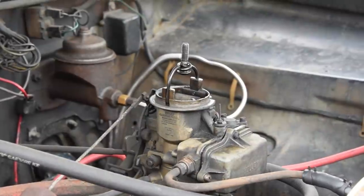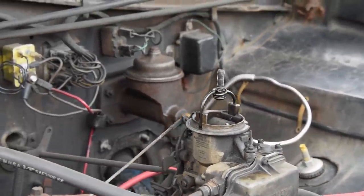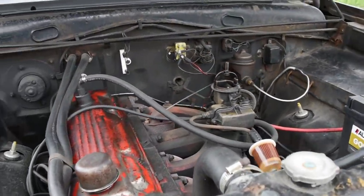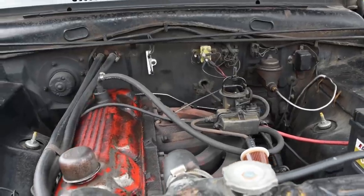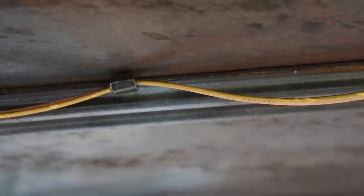Ballpark fuel economy is around 20 miles per gallon in town, although Chris gets about 28 on the highway. The typical rating we found back in the day was between 12 and 20 miles per gallon. Chris's mods are relatively sparse. Well, the whole car is relatively sparse.